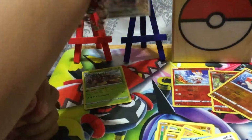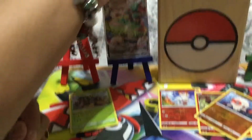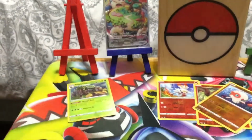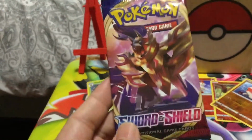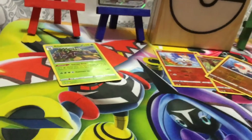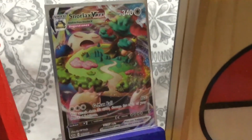Okay. This goes in the blue one. He's carrying the whole town. All right, Snorlax. There you go. Oh, I don't want to sneeze. I'm going to wake up Snorlax if I sneeze.